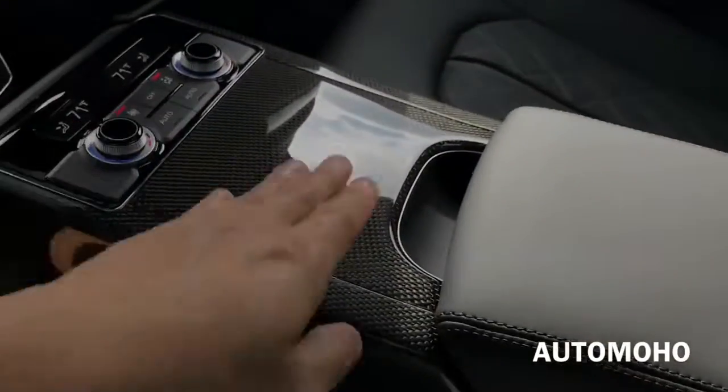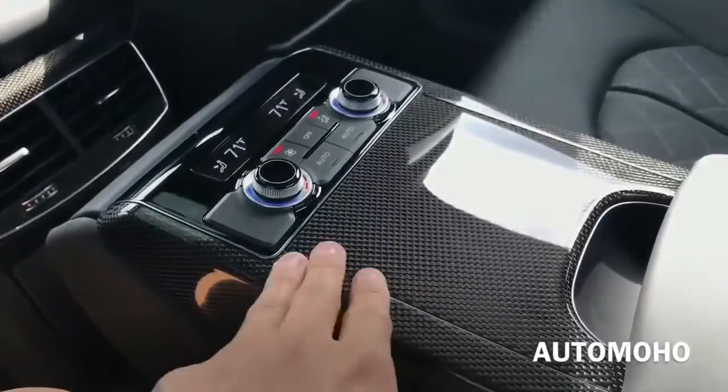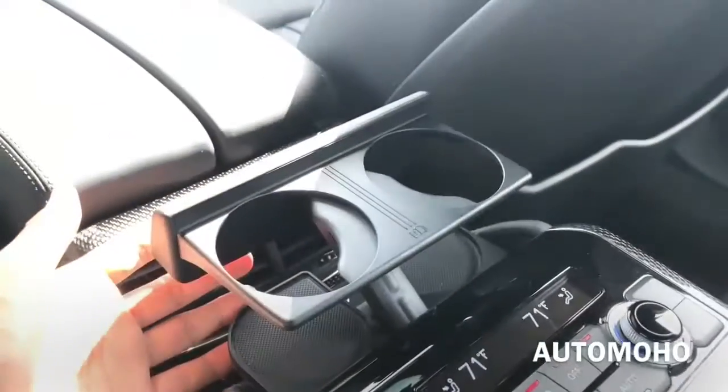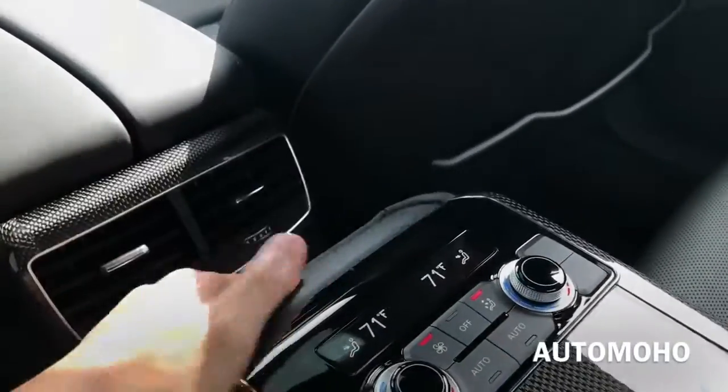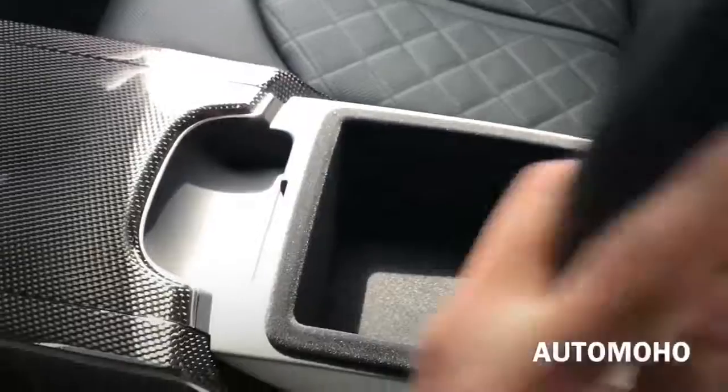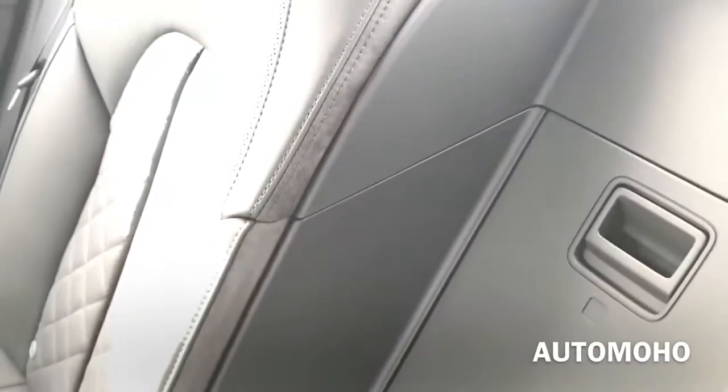Center armrest with beautiful carbon fiber trims as well. Also have full zone climate control and 2 cup holders. Here you have more storage compartment and more storage here.